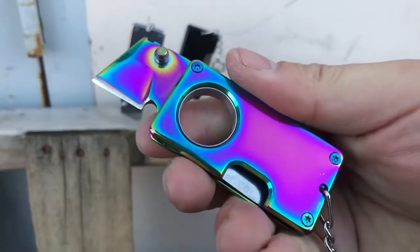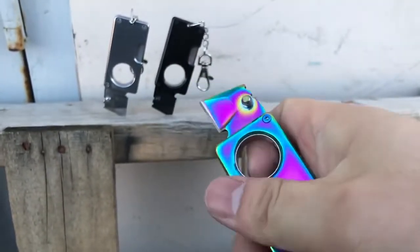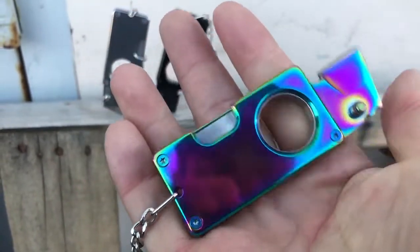Finally, here are some tiny versions of chef knives. They feature durable stainless steel blades along with sandalwood handles. Each knife is only 1.65 inches long.